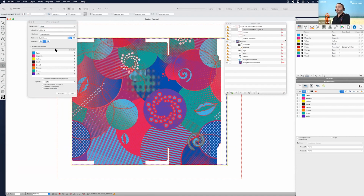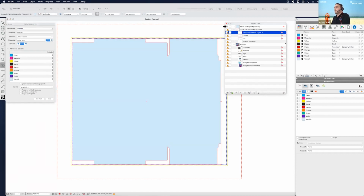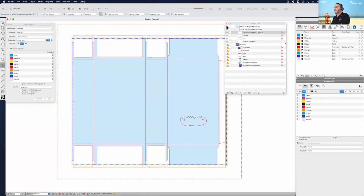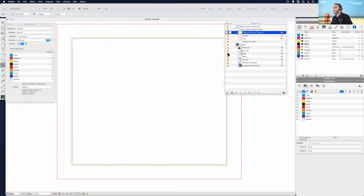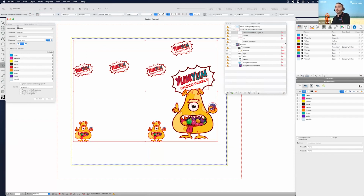And now I just type in the varnish separation I want to create. Voila. And you see immediately that you have your separation here. And don't forget, if we want to have ink and varnish-free fields or areas, then you can easily subtract them. You can do the same thing for a spot color or spot varnish, for instance for logos or monsters. I will just say, right now this is a spot varnish.